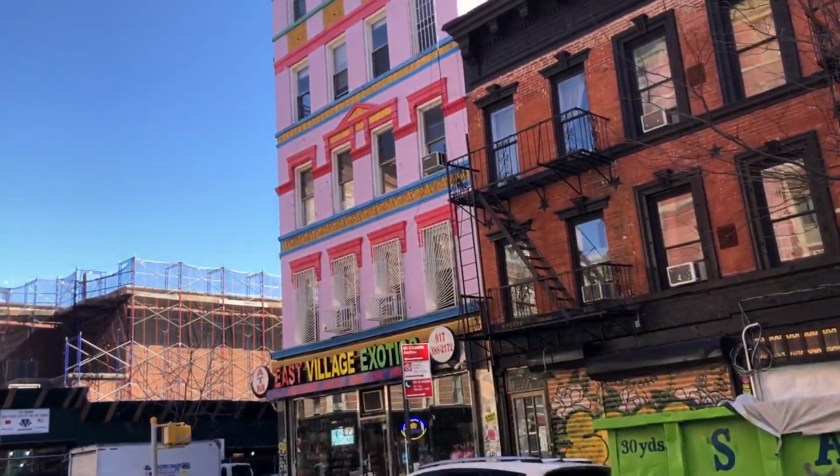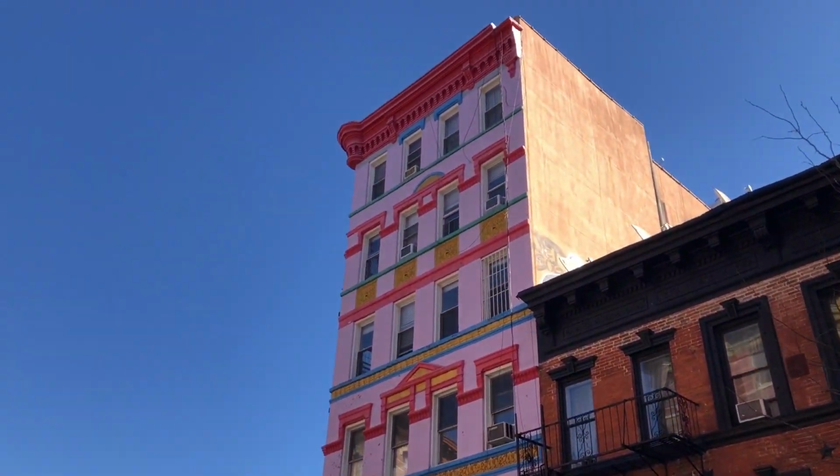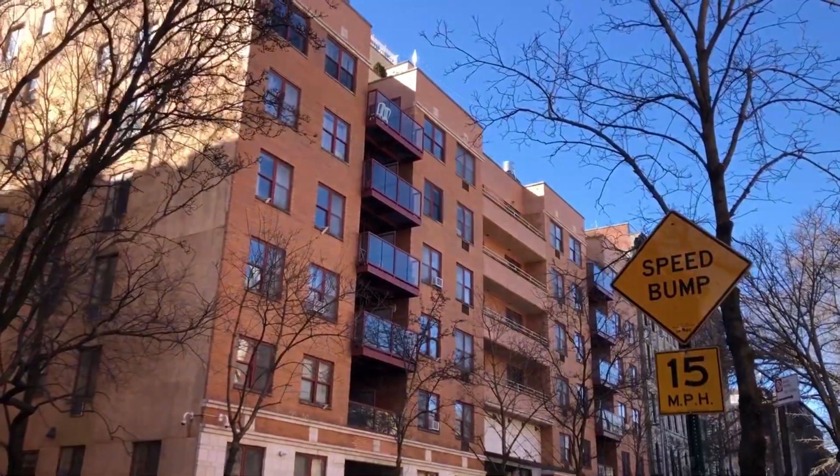We crossed Houston on Avenue B, East Village. You want to see where I live? Yeah. In the old days? The biggest change that I've noticed in New York since I left it decades ago is the smell of weed everywhere. There's nowhere we've been so far where you don't smell weed. It's legalized now. All right, here's my building, 190 East 7th Street, Tompkins Square Plaza, 7th and B.